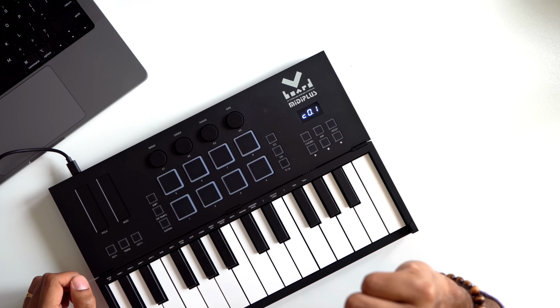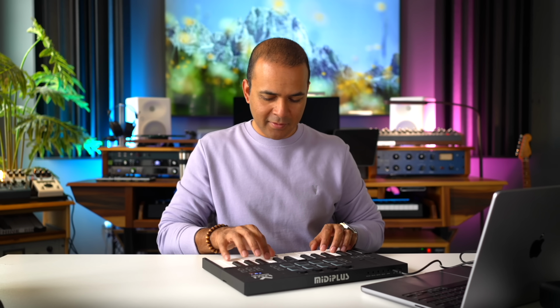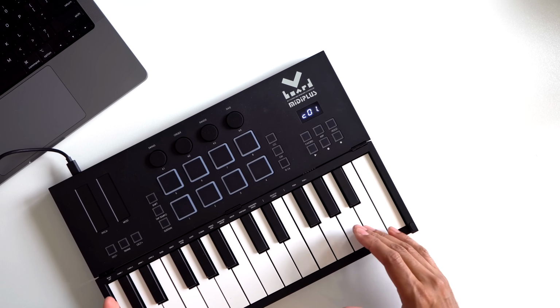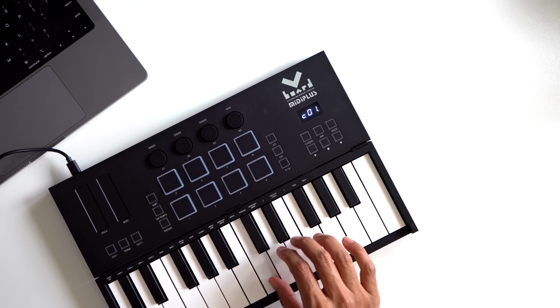Velocity sensitive drums on here, which is nice. They actually feel decent. I'm not sure if I like these keys. They are a nice size, so they're quite big, but they're very shallow, so there's not much travel with these keys.